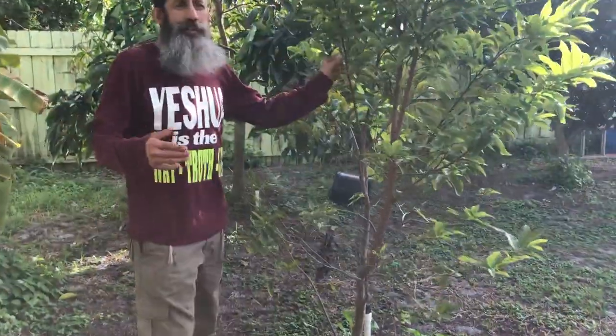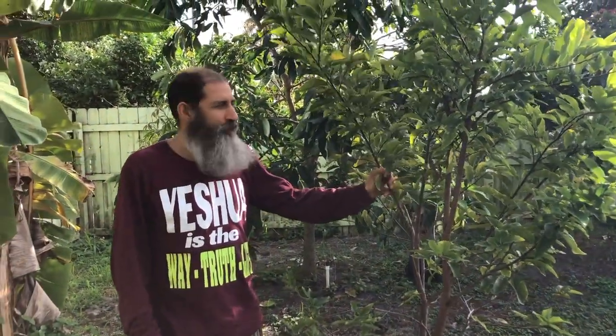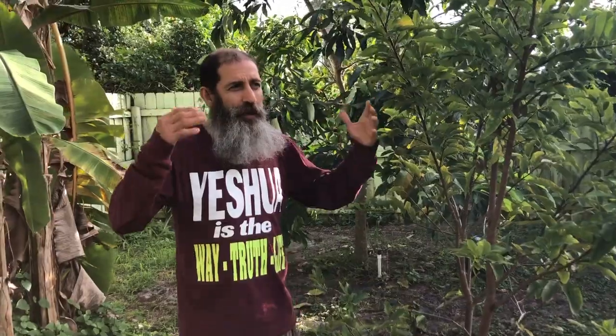Now, anyone can grow this. I don't have a big property. I only have maybe a quarter acre, and I'm fitting all these trees. I'm going to just keep them from getting too big by trimming them.